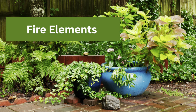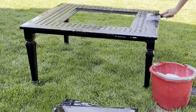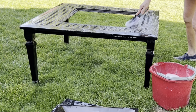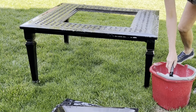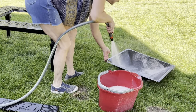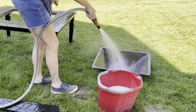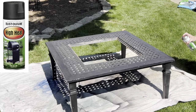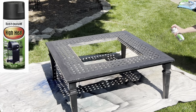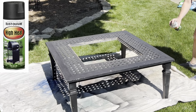If you plan to spend much time outdoors at night or in cooler weather, you'll want to add a fire element. A few years ago, I was lucky enough to thrift this coffee table that converts to a small fireplace. It needed a refresh this year, so I gave it a good scrubbing and then spray painted it with Rust-Oleum's high heat paint.